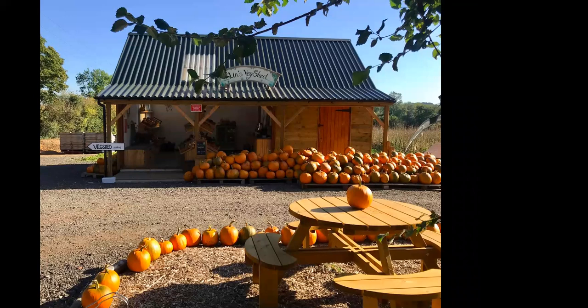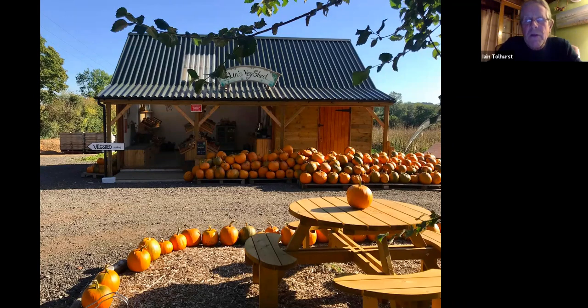It's off-grid. We have solar panels and we have water collection, and it's a honesty box. We don't service the shop. It's left to people to come and pick and choose and leave the money, which works incredibly well. It's open 24/7. It never closes.